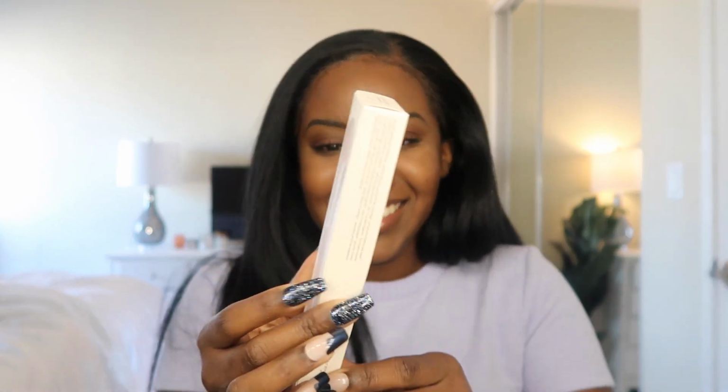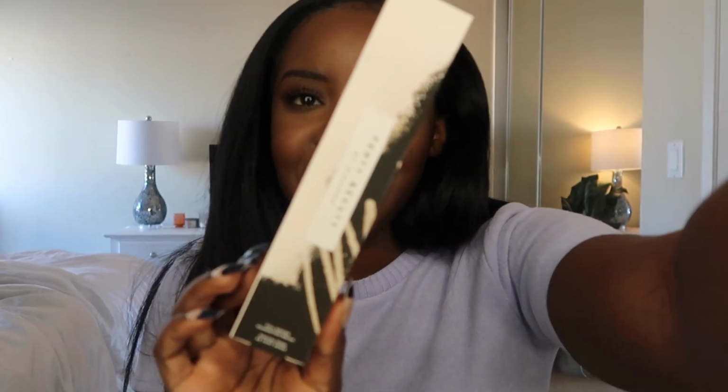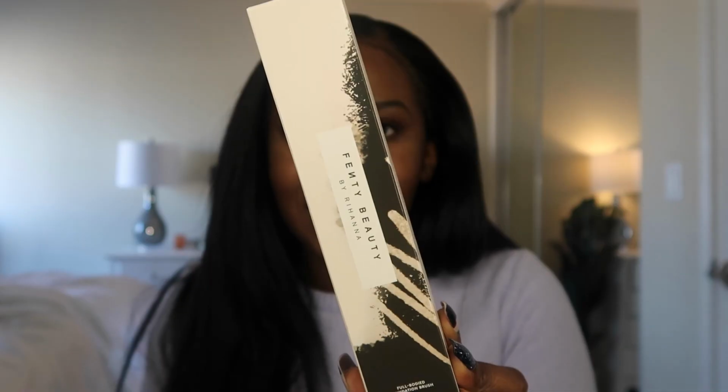this, what is this? It's a brush, and it's called the Full Firm Air Touch Full Coverage Brush. That's the description actually. Okay, this is the full bodied foundation brush. I don't usually use foundation brushes anymore, you guys. I usually use sponges, but we'll try it out.